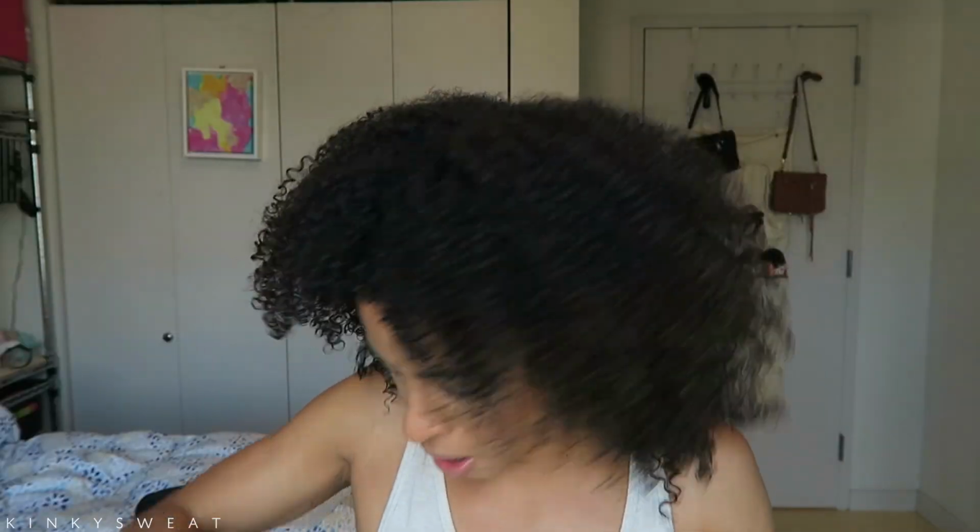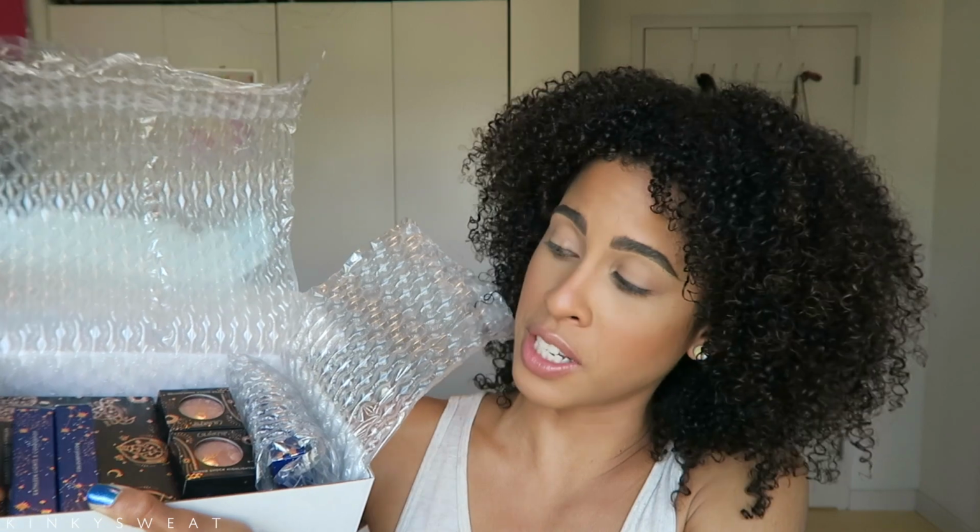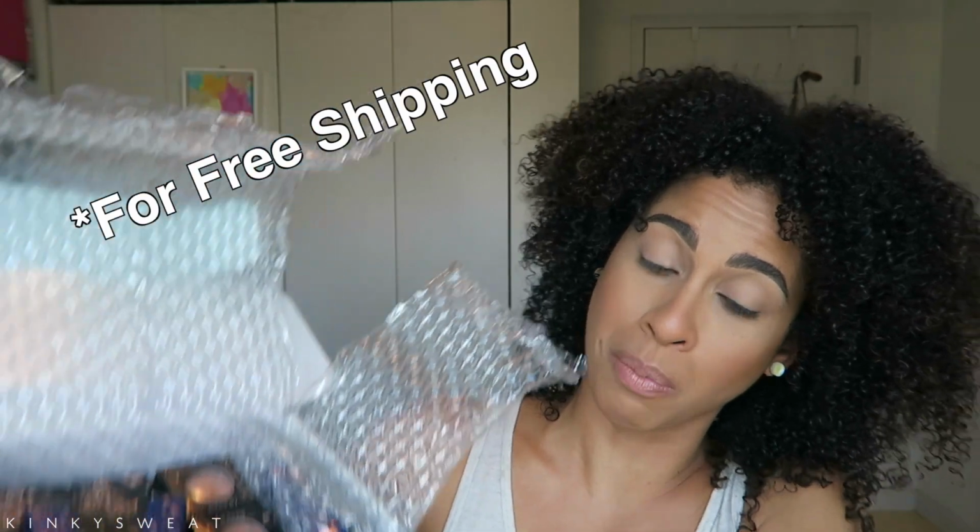Alright, we're gonna take this bubble wrap up. Oh my god, what's happening? Ooh, look at all the pretty makeup! I really appreciate Colourpop's efforts in immaculate packaging. I think a $35 purchase requirement is very reasonable for this beautiful arrangement of bubble wrap. And here we go! Let's get into it.